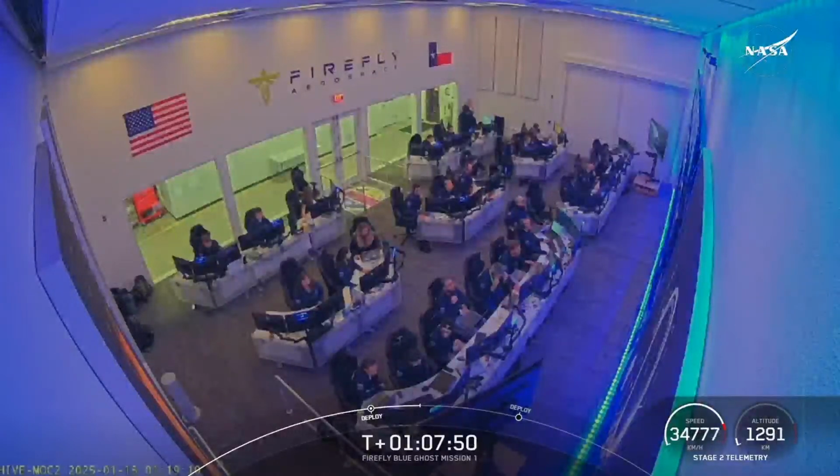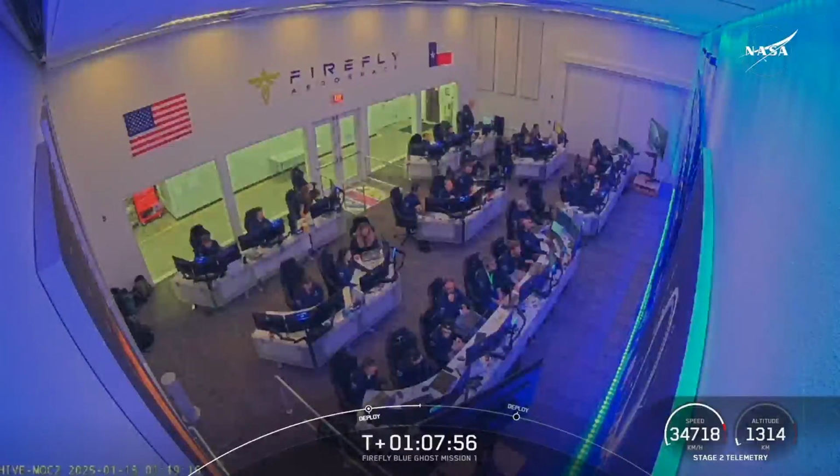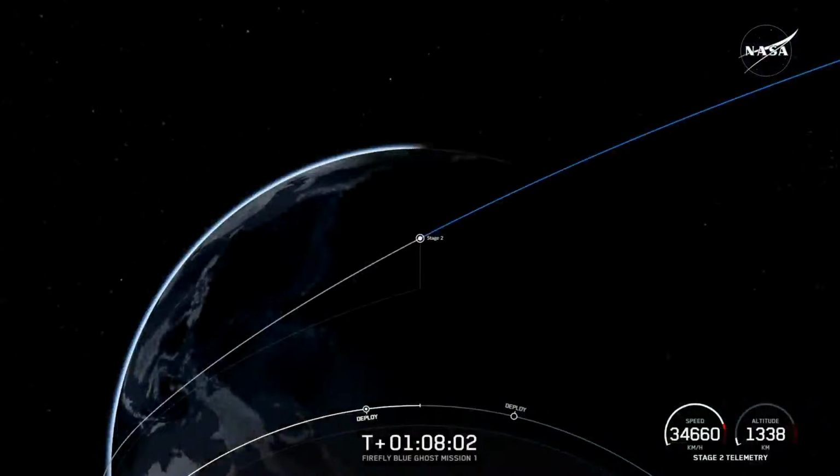Right, so he's talking about that first ground station that we're going to make contact with. That's in Hawaii. So they're configuring that ground station to be able to make contact with the lander. And to be clear, you mentioned they're getting ready to power up, but they have to establish that communication first, right? Absolutely. So that autonomous process will take several minutes.